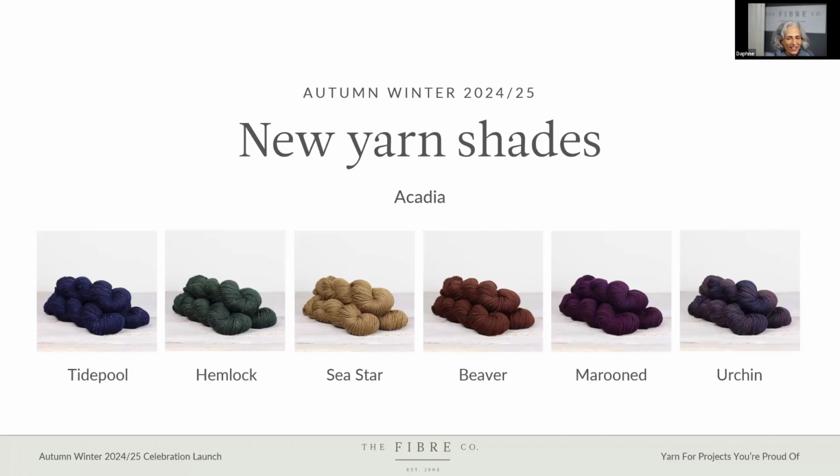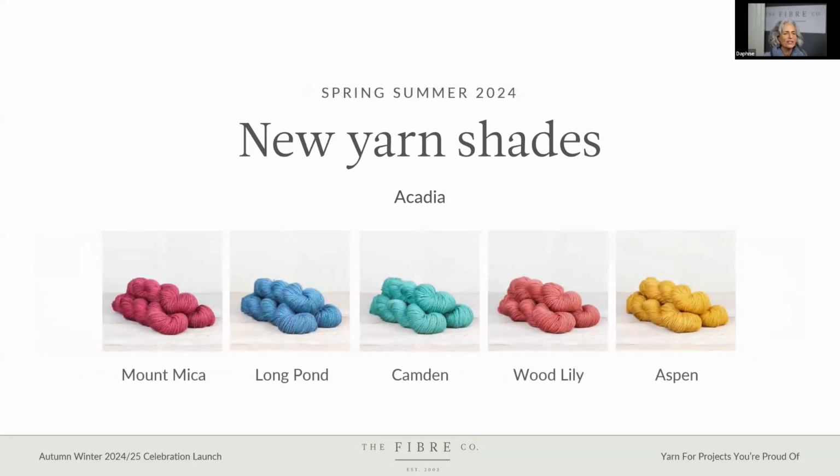Okay, all right, so here we go. Those are the 6 colors we just looked at. I thought I'd give you a quick look at the 5 we brought out for spring, so you can see what a difference, right? We had a need for some lighter, not necessarily too bright, but some saturated pastels. So these are the 5 we added last spring, along with the 6 that we just added.